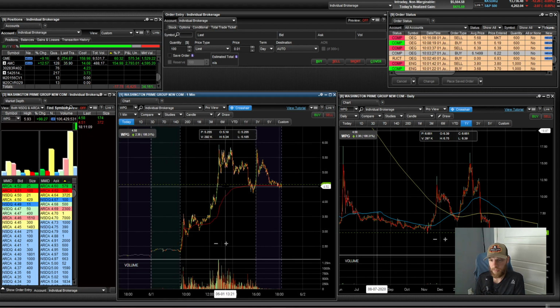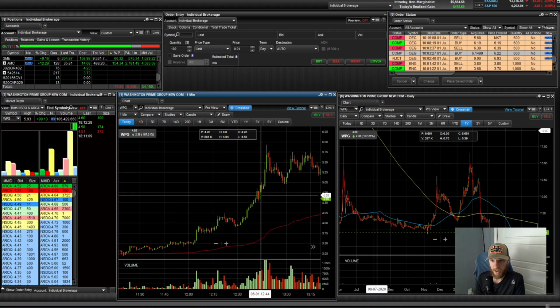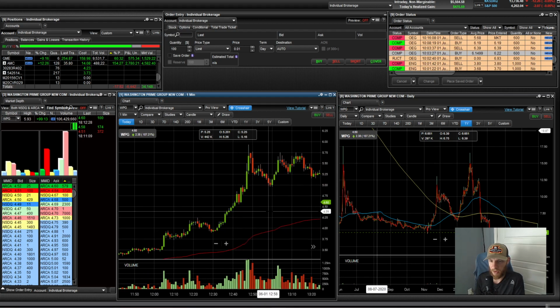And yeah, that 460 area, it looks like it, 466, it really blew past it. It did have an area here where it pulled back, but I guess that was just a better opportunity to buy in, because the thing just continuously ripped.